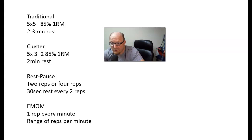I would just be careful with compound movements. Again, movement quality should be high here. And if you start sacrificing load and strength as the goal, then you should maybe reevaluate. Maybe a rest pause method isn't the best. And the last one's EMOM.